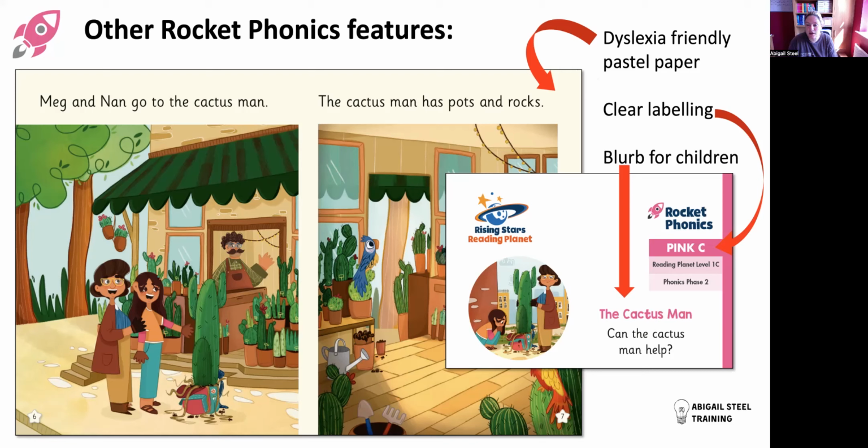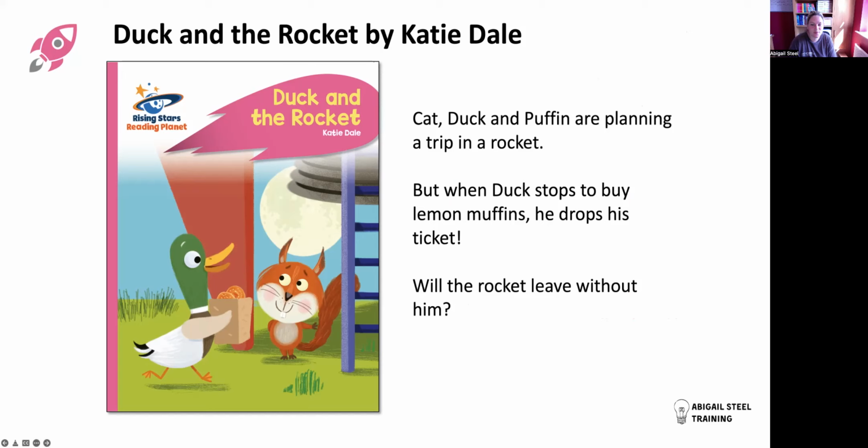And some other useful features, we always have dyslexia-friendly pastel coloured papers. Really clear labelling so they're easy to sort out into your book boxes, and a little bit of blurb for the children to introduce them to the concept of a blurb as well. So very briefly, I want to tell you about each book.